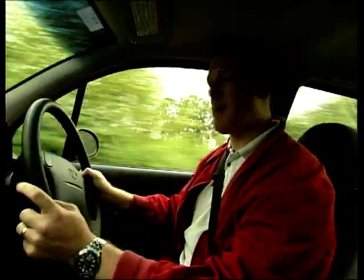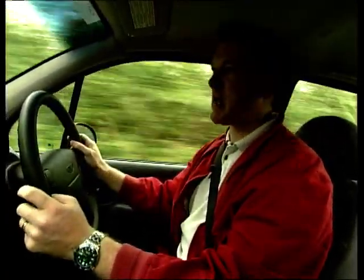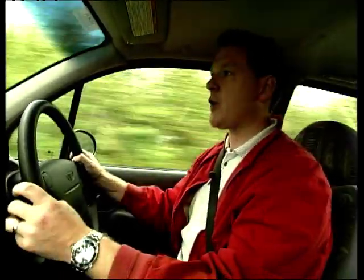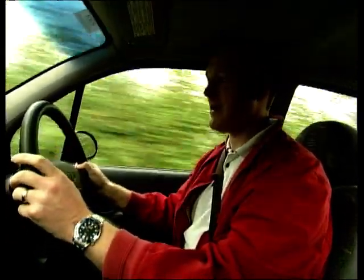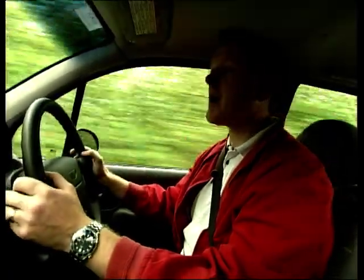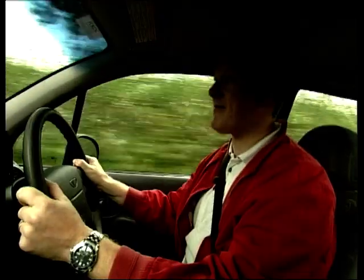Well, it's a mammoth 800cc engine. I think I've seen bigger engines in lawnmowers, but anyway, we won't talk about the power. Well, we will. That's only 50 brake horsepower. 0 to 60 time, you don't want to even know. It kind of gets there eventually. And it'll do a top speed of just about 70 or 80 miles an hour, but by that time, you're really kind of holding on for dear life.